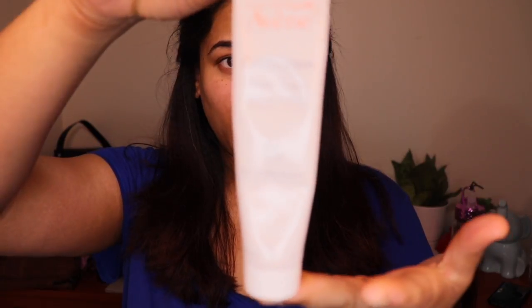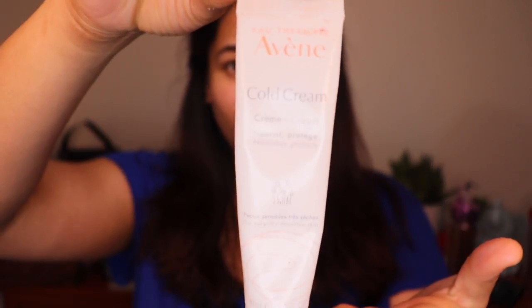And the next one that I use, because it's winter, I love this Evian Gold Cream. This has been used by many Hollywood actresses. So this is really good. It really works for your skin, especially for winters and before putting your makeup. If you use this, it's really good, especially on the areas that have dry skin.